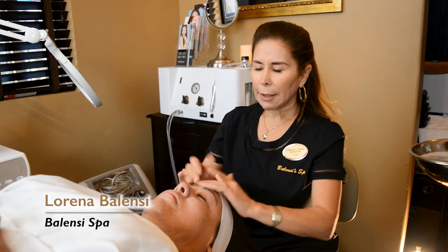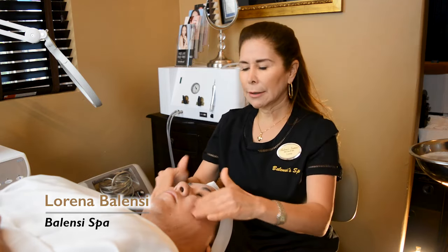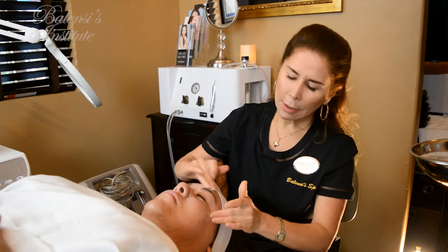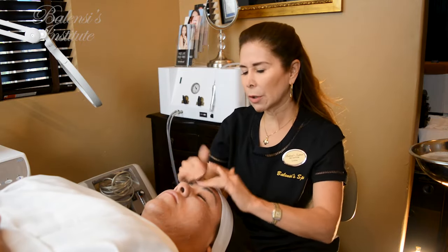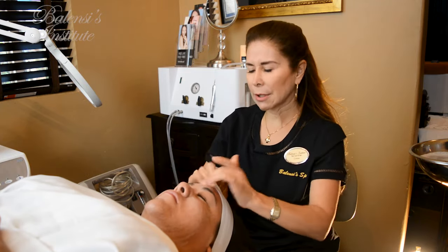Right now I'm using the PCA gel cleanser, and after I'm gonna use the toner from the same line, and well, right now I'm removing very well. In this case, if the client has makeup or sunscreen, just try to remove it very well and prepare the skin for the peel.